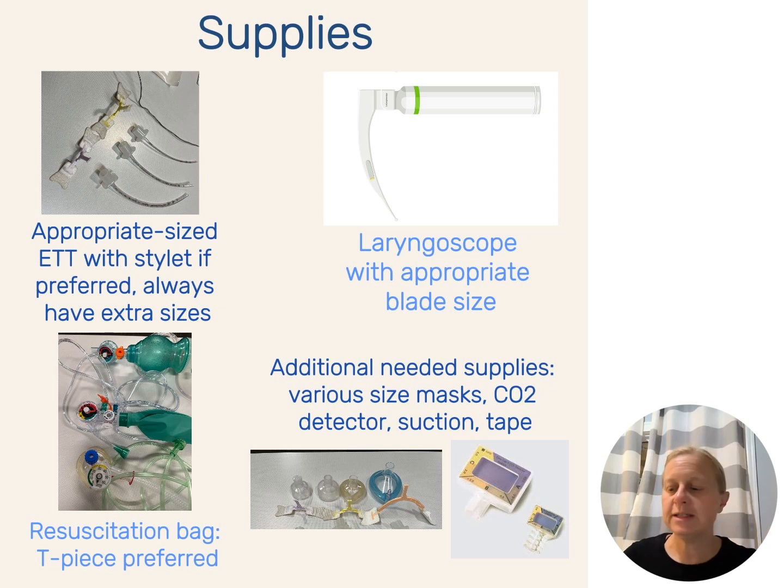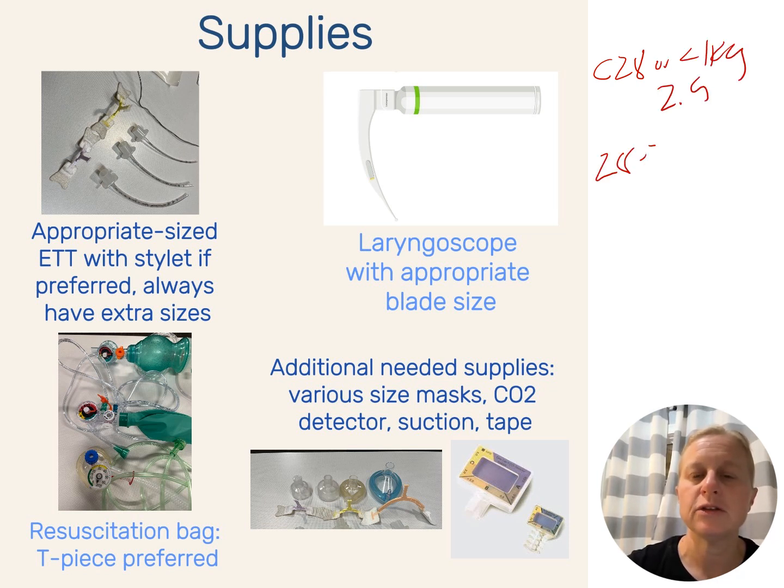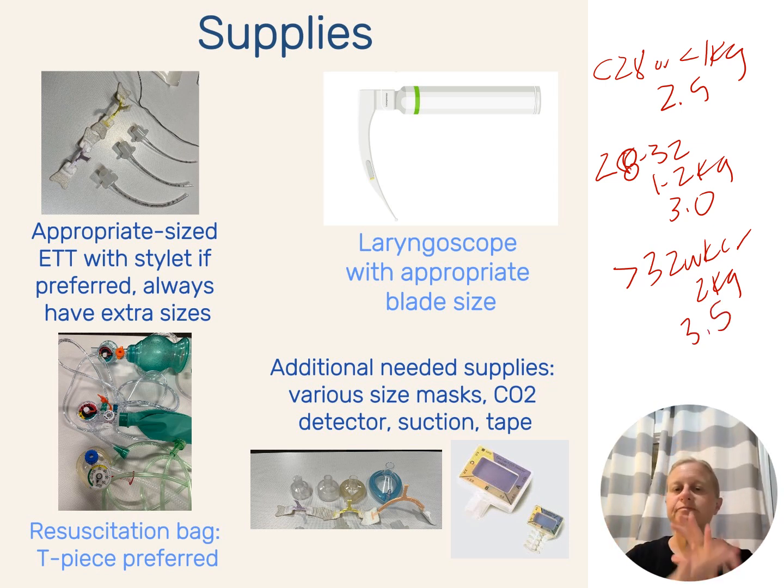Those are broad statements. So we have this idea where if you are less than 28 weeks or less than 1 kilogram, you're going to have a 2.5. If you are 28 to 32 weeks, and 1 to 2 kilograms, you're probably going to need a 3.0. And if you're greater than 32 weeks, or 2 kilograms, you will need a 3.5. These are rough statements, right? A good clinical, quick way to know what to have.